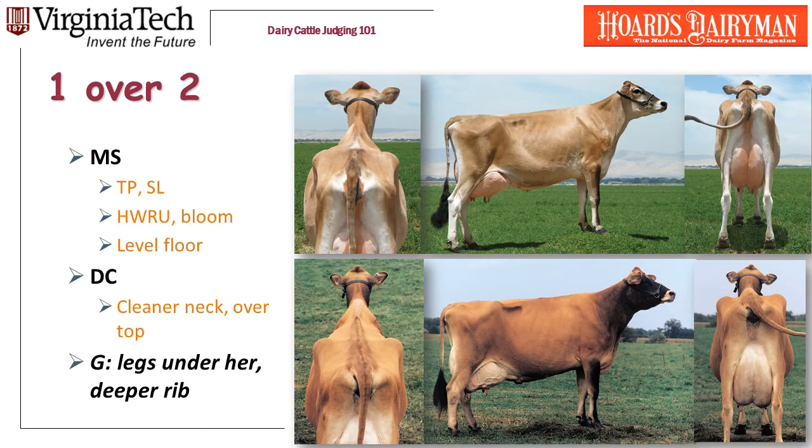Next, 1 places second and over the dark-colored 2 because of her obvious advantages in mammary system. 1 has a stronger cleft and a much closer teat placement. 1 is higher and wider in her rear udder attachment with more bloom to her udder, and 1 is more level on the floor of the udder than 2. Moreover, 1 is cleaner than 2.